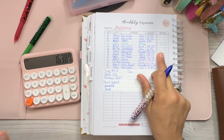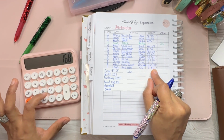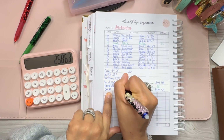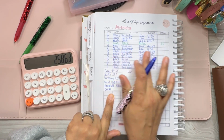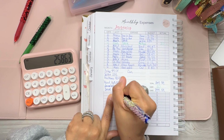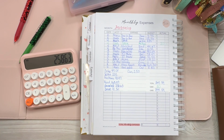Okay, household. Household, I went ham. I don't even know if I have money in my household sinking fund anymore. And plus $168.54 equals $258.63. And dress, that was stuff for my daughter, and that was $91.54. Okay, so I have a sinking fund for that as well. Car was $2.50. That was just the parking meter. So there you have it. But I do have a sinking fund for that as well.